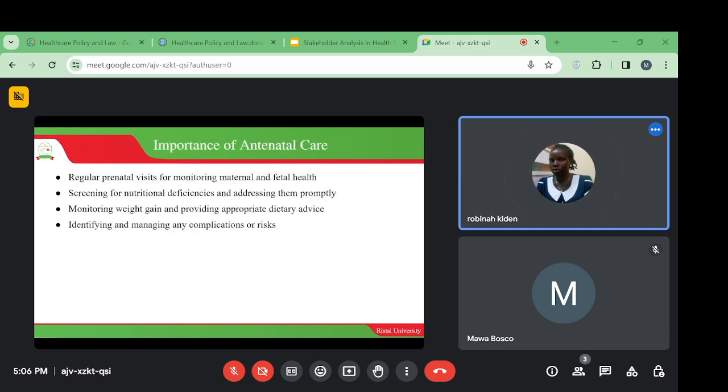to make sure that the mother has enough stores that can cater for her and also for the fetus. Importance of antenatal care. Regular prenatal visits for monitoring maternal and fetal health. So the maternal and fetal health are monitored regularly if the mother goes for antenatal care. Screening for nutritional deficiencies and addressing them promptly, monitoring weight gain and providing appropriate dietary advice, identifying and managing any complications or risks. So these are the major things that are dealt with during antenatal care to make sure that the mother and the fetus stay in healthy status until delivery of the fetus.